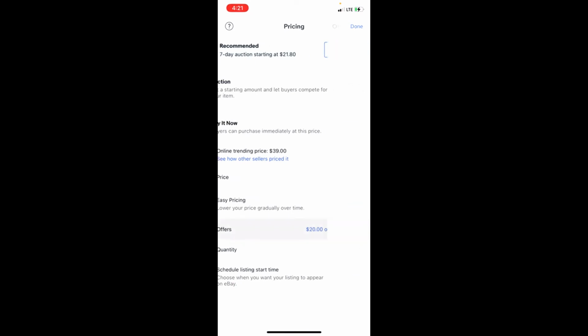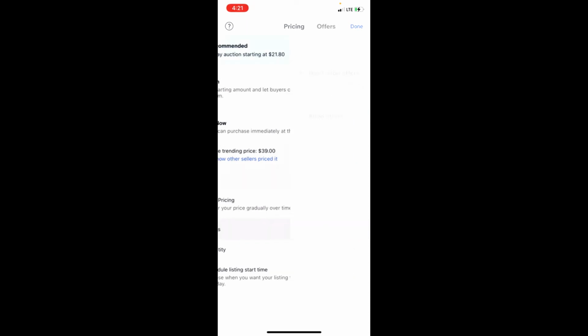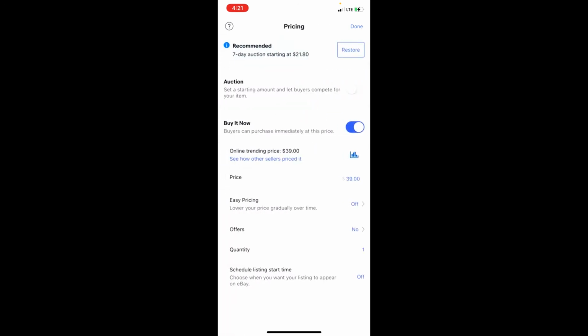information off these. I'm going to turn off offers because I do not want to take offers on this item. You can, of course, if you want to, you can take offers and you could allow a minimum only. Like say you put the item at $20, you could put your minimum at $10. So anything below $10 offers will automatically be declined. But we're not going to allow offers here.